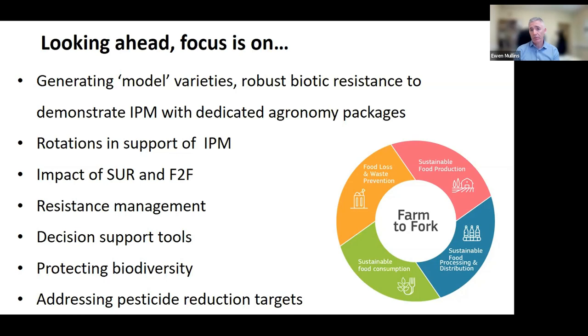And for us to ensure, from our KT colleagues and education in terms of the demonstration of IPM, it's incumbent on us to develop these model varieties with robust biotic resistance, whatever disease it's going to be, a model variety in barley or wheat or potato or beans, so that IPM can be demonstrated. But it's not just having that genetic resistance, it needs to have more, because a variety managed in a certain way may not perform the way it would perform to its potential.